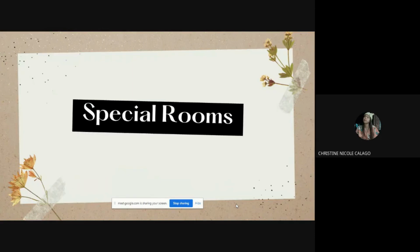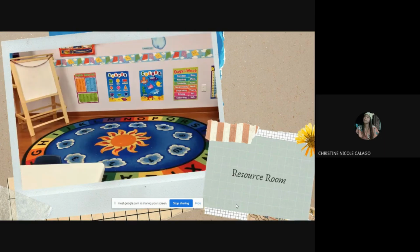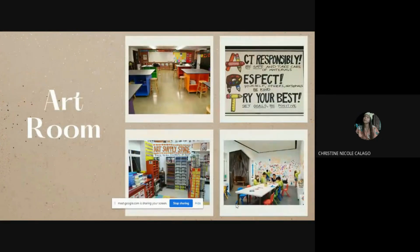Let's move on and proceed with these special rooms. First is the resource room. This picture shows a one-on-one cubicle. It is a space wherein the students can focus and learn. It also shows a play area, since they play and enjoy here during circle time. Another, in connection to the first one, is the art room.